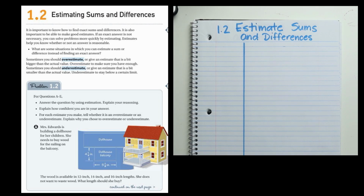All right, let's begin with identifying some new terms here. I'm sure you might have heard them before. Sometimes you should overestimate, or give an estimate that is a bit bigger than the actual value, to make sure you have enough. Sometimes you should underestimate, or give an estimate that's a bit smaller than the actual value, to stay below a certain amount.